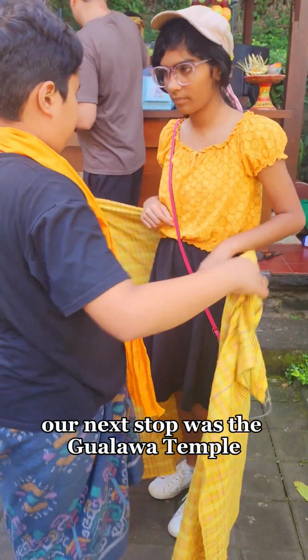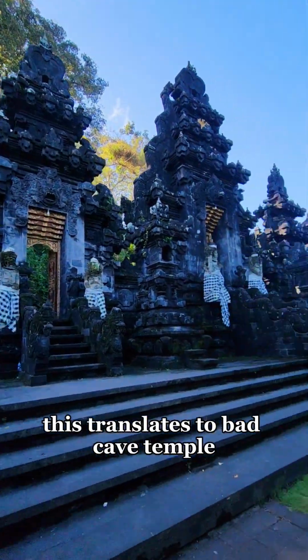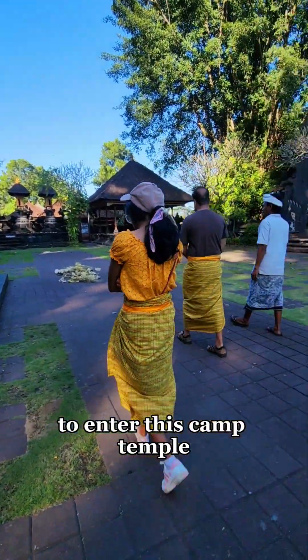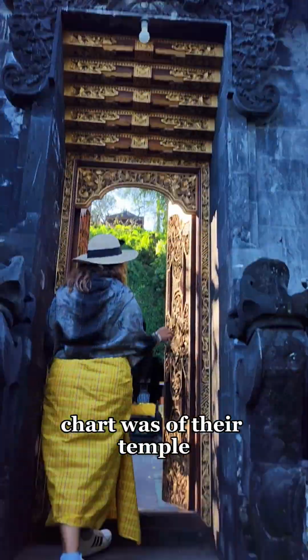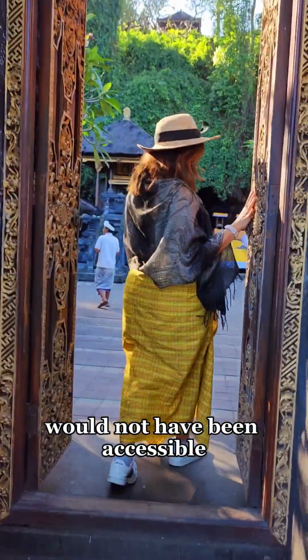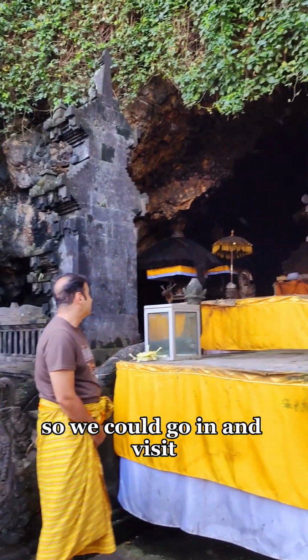Our next stop was the Lawah temple. This translates to Bat Cave Temple. You had to cover yourself properly to enter this temple, so we all wrapped these sarongs around. The inner courtyard of the temple would not have been accessible if there was a prayer ceremony going on, but luckily there wasn't one at this time, so we could go in and visit.